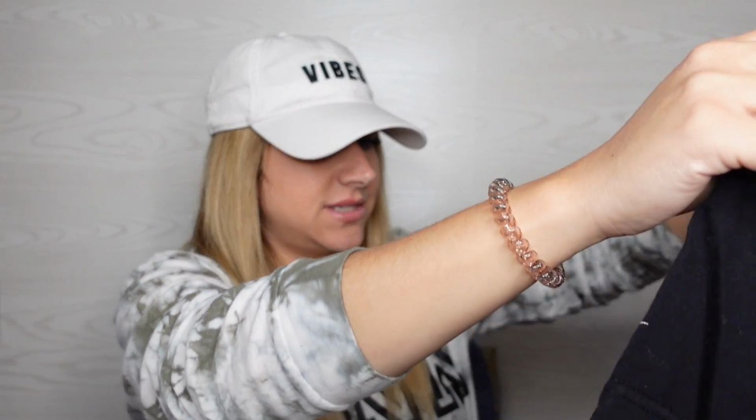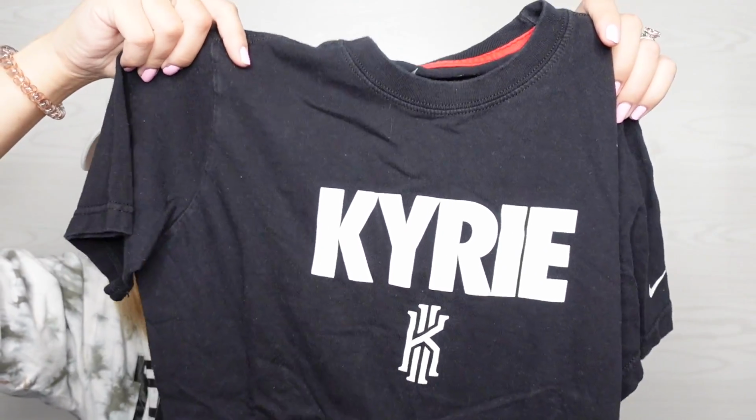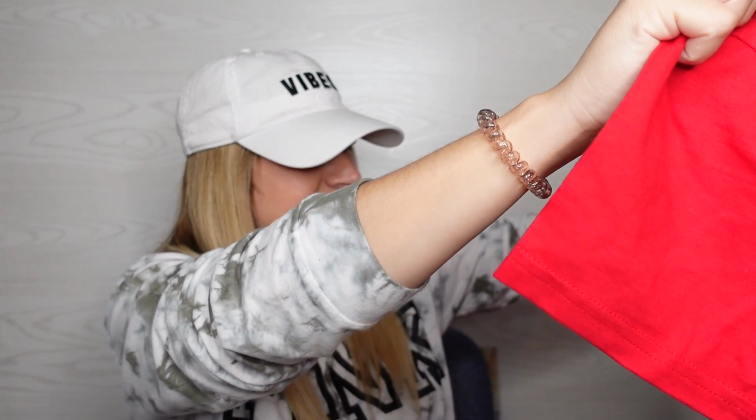Ooh, we have a Kyrie shirt. Ooh, yay. This is definitely a kid's size large. Do they have kids stuff in my other boxes? Maybe they did. But yeah, it's a Nike Kyrie shirt. I'll probably put this in my kids' closet, or it'll even fit me. But I'm not a fan of Kyrie anymore. I mean, it's complicated. If you guys don't know who Kyrie is, Kyrie Irving, basketball player, played with the Celtics. Irrelevant now.